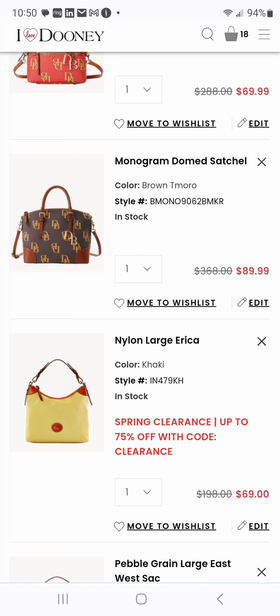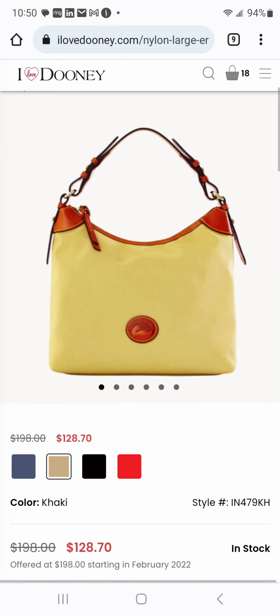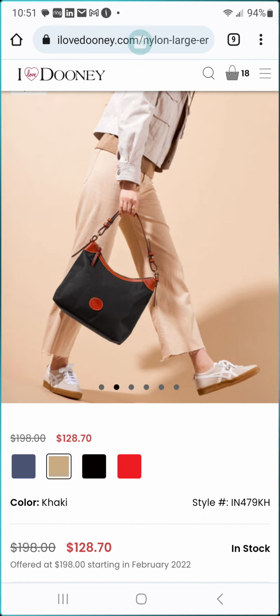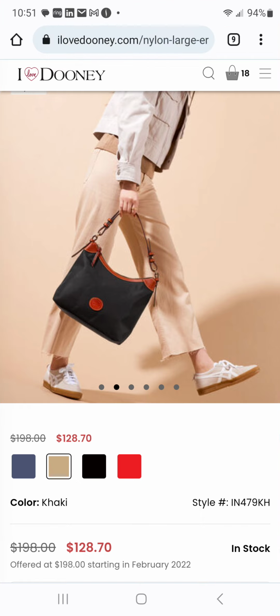This Erica, though, is a little bit of a clown car because Erica holds a ton. On camera, this khaki color almost looks like a butter yellow, but the khaki color is a true soft khaki. It is a year-round neutral, and this bag will not disappoint. Whether you are super, super casual, or you want to use it with your sundresses or maxi dresses, or even if you have colored accessories and you're doing something a little bit more traditional, like jeans and a white button down shirt, this will absolutely work.